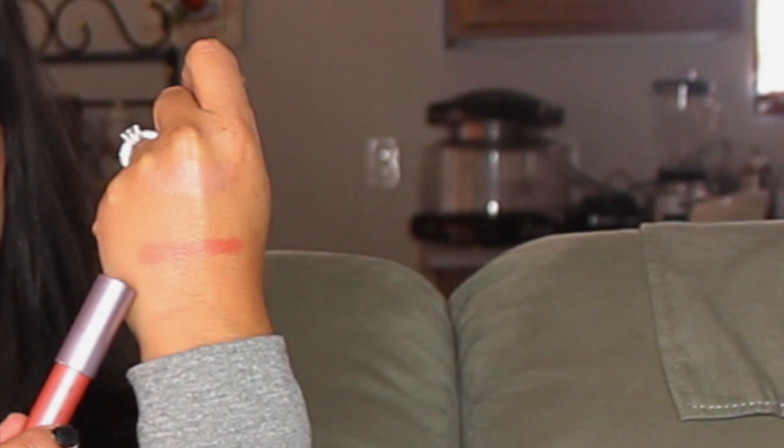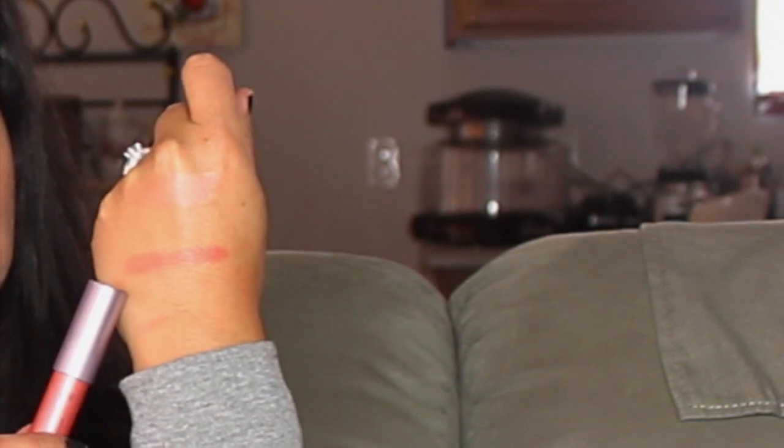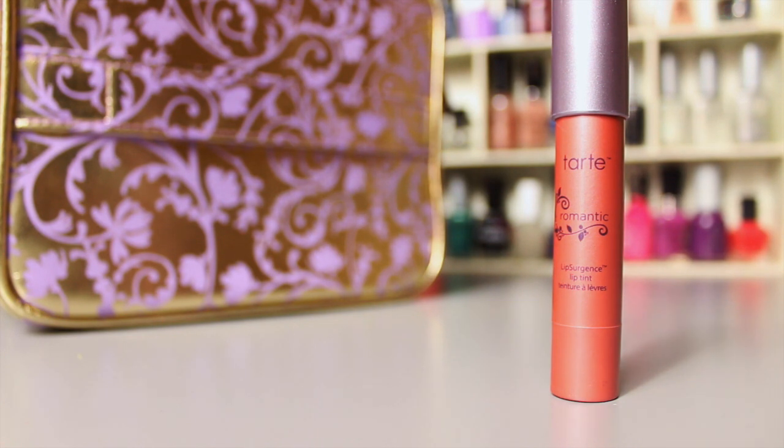The next product, and something that I've been using a lot on my lips, once again when I was in a hurry and I didn't even want to look at myself in the mirror to check where I'm going to apply my lipstick, it's been this Lip Surgeons. This is in the color Romantic and this is the swatch. It's very pretty. It's universally flattering, which I thought was really smart to put in this kit.